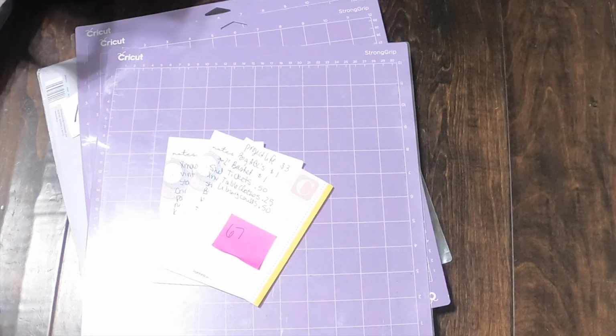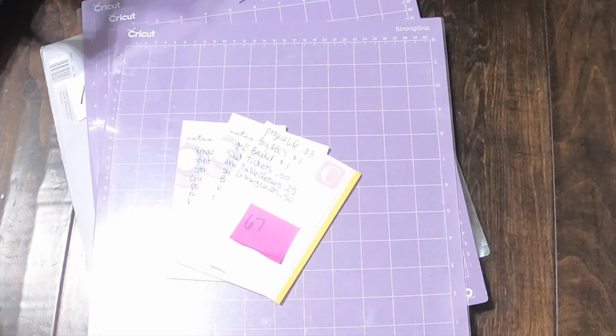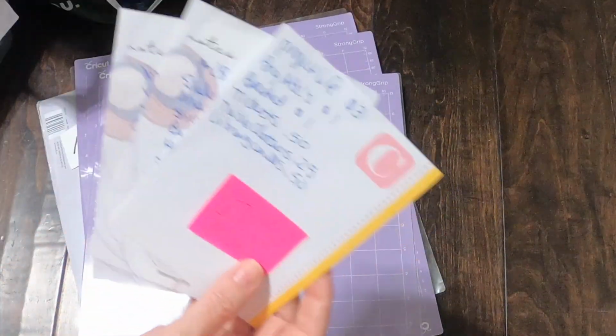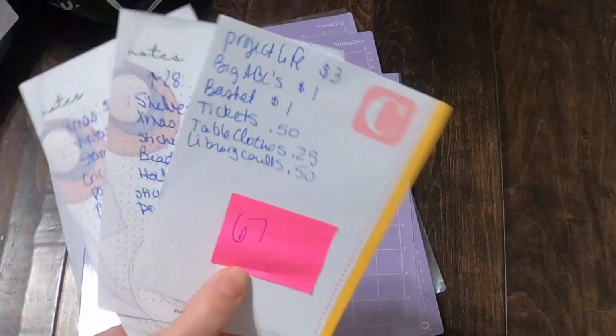And that is because I am doing a haul from my last 3 weekends when I went yard sailing for crafty goodies. I tracked all of the things that I spent during those 3 days and I totaled them all together. And over the 3 weekends of yard sailing, I spent $67 on crafts.